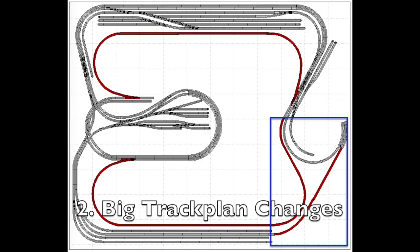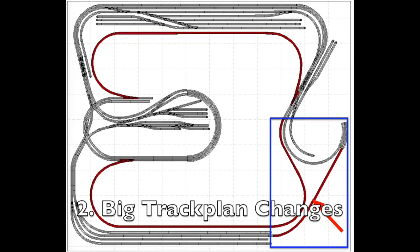Using Kato Unitrack or any other sectional track makes the process of changing the track much easier compared to flex track. In the past, the yard at Pocatello came to an abrupt end at the door to the room, and as a staging yard, that was okay. But the change indicated by the arrow is much more prototypical because trains from Pocatello will now be able to continue westward and then down the outer track of the helix to staging tracks representing Portland, Oregon.